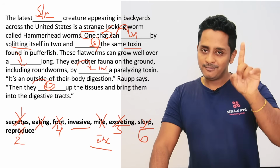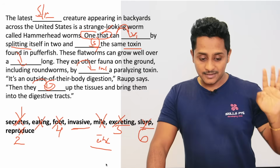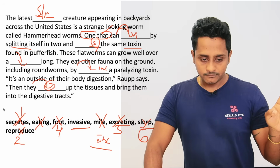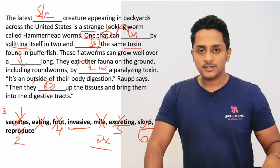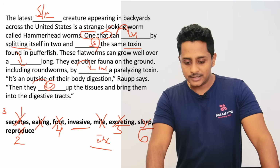That's the invasive being the first answer. Second is reproduce. Third is secretes. Fourth is foot long. Fifth is excreting the toxins, slurp up the tissue, slurp up the noodles. And the last one, the ninth strategy.